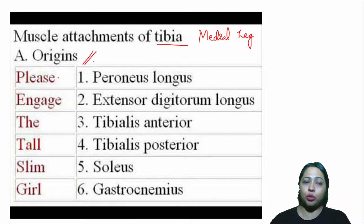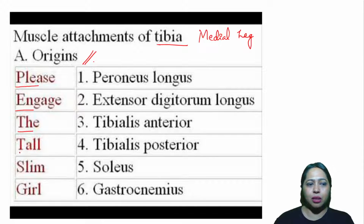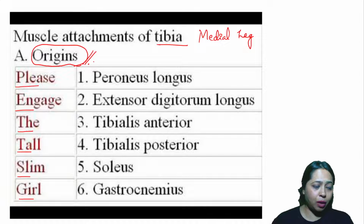So if I'm giving you the mnemonic, and if that is something you feel, okay, I can remember the things with this particular mnemonic, start implementing it from day one. Okay, there is this, please engage the tall, slim girl. If you don't have a mnemonic, how am I going to remember all the origins? I would just definitely mess up with something, right?